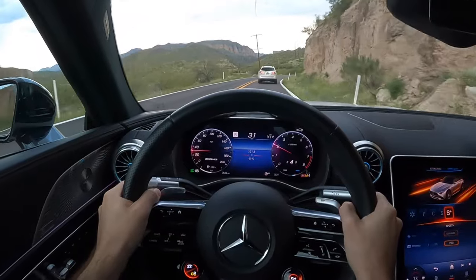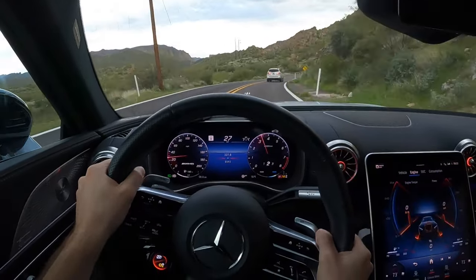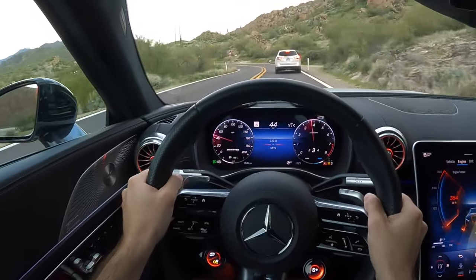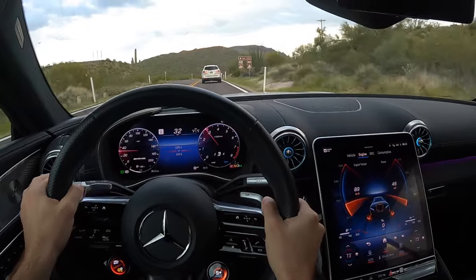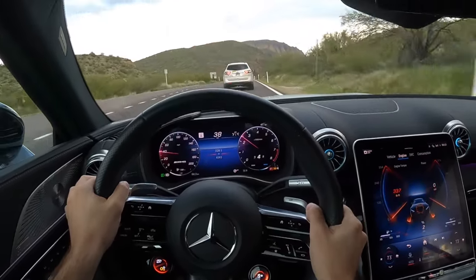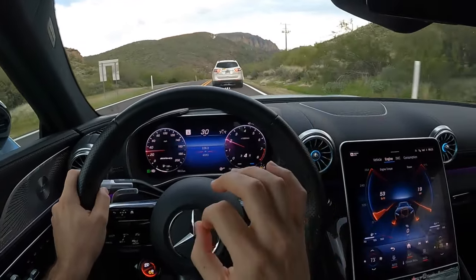I'll use the paddles here for a moment. All right, ooh, listen to that exhaust note. Sounds so good. Step on the power. Oh yeah, sounds amazing. And then we have those brakes to catch us, of course. It's just so fun to drive. Ooh, so good. Anyway, all right, enough of that. Four-cylinder, check, not a problem.